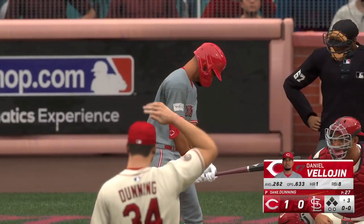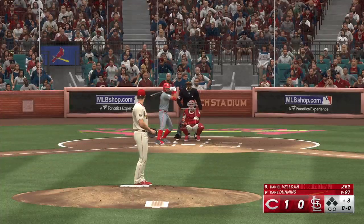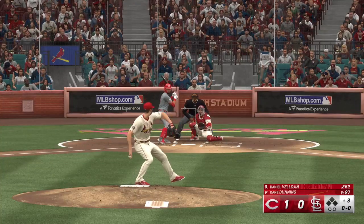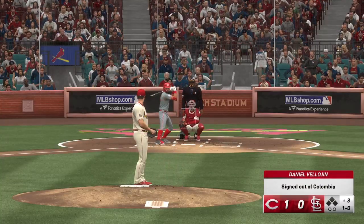And we're back. And here's the catcher, Daniel Veoheen. Daniel Veoheen. And here it comes. And the first pitch misses for ball 1. 1 ball, no strike.